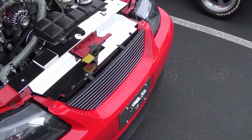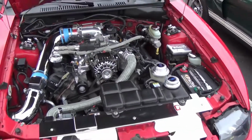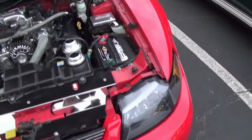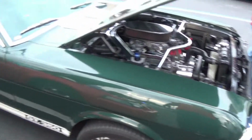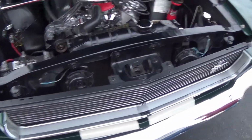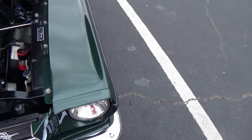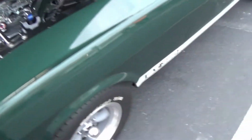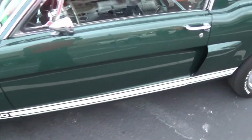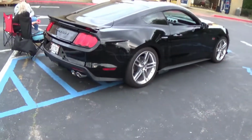What year model is this? 2002. I got a 2001. That's nice. Mine's up there in between the motor cars and that. It's clean too. Man, that's a nice motor right there. What year model is it? Hey, 65 or 6? 5 or 6. Oh, okay. It's clean now. 350 GT. Then you got the Roush Mustang over here. It's clean.